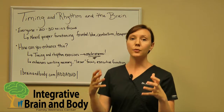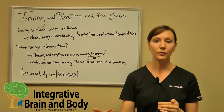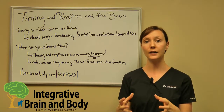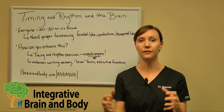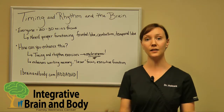Now that requires proper functioning of different parts of the brain, such as the frontal lobe, the temporal lobe, and the cerebellum. Kids with ADD and ADHD, as well as adults, generally have a really hard time with focus, hence attention deficit disorder. They don't have that 20 to 30 minutes of laser focus. So what we're going to focus on today is how to enhance those parts of the brain.